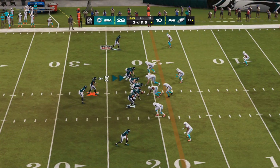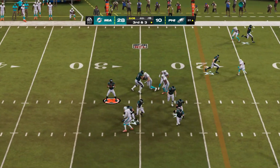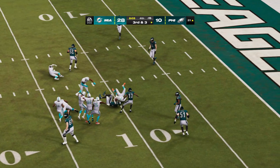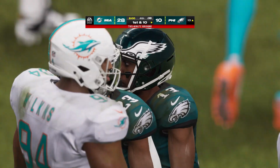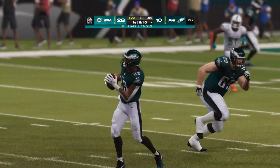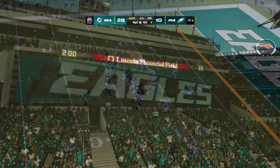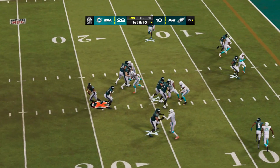The 8th play of the drive coming up. It's 3rd and 3. Throwing is Hurts. They set up the screen to Penny. A great effort there to shed the contact, and it helps him pick up the first. It's a 9-yard gain, and it'll keep the drive moving. First down, Hurts.